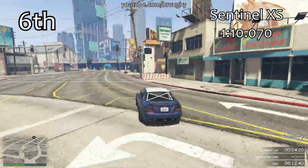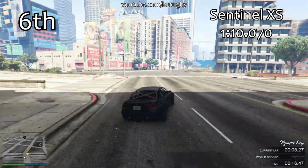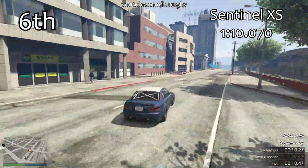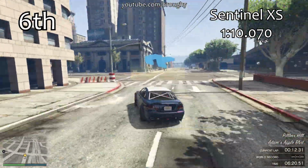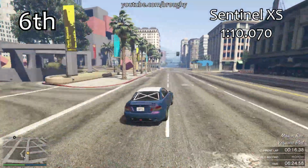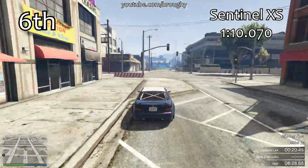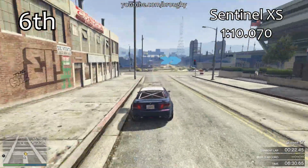So yeah, coming into the top 6 here, we got the Sentinel XS, which gets a 1 minute 10.0. That is significantly quicker than the regular Sentinel, even though they're exactly the same in their stock forms. The Sentinel XS does get more of a benefit from the engine, the transmission, the turbo, things like that. That's what makes it quicker in this respect.